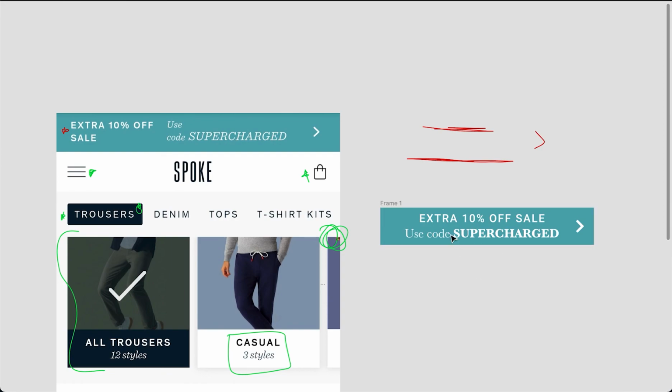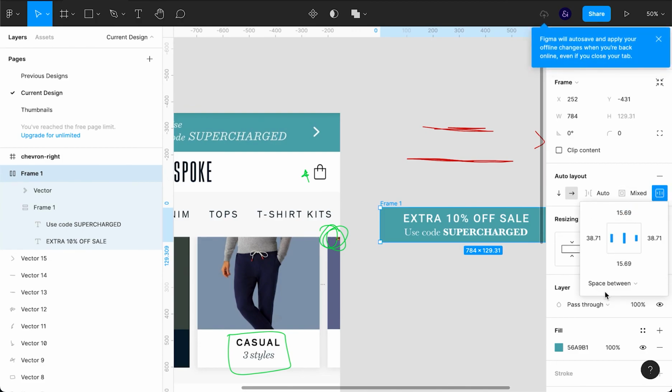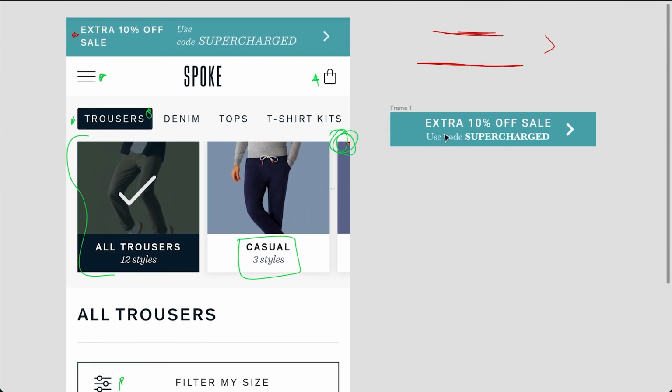So for me, you get the extra 10% off as well. And to be fair, we can actually scale this down a tiny bit. I'll make that central. So that's what I would have done. I would have definitely had them all on two lines instead of left aligned, and I would have gone for a similar heading, semi-bold, with the extra 10% off, and I would have had the code underneath.